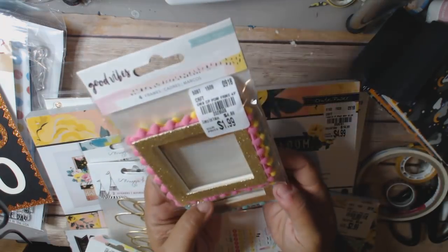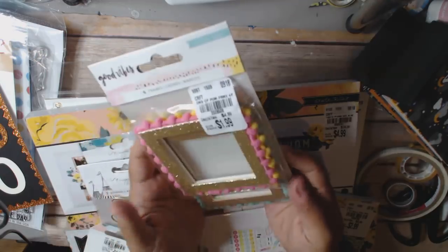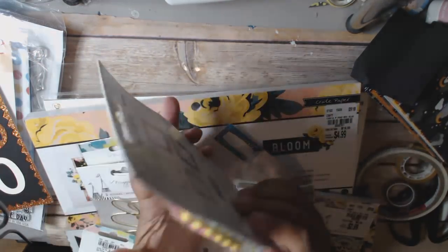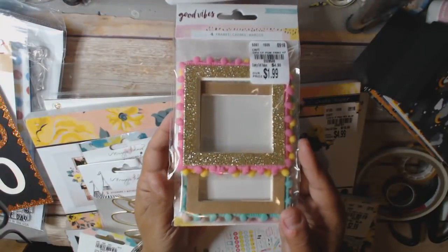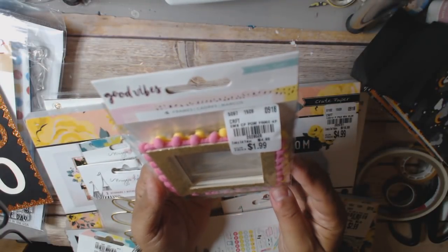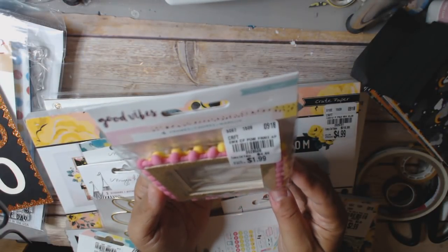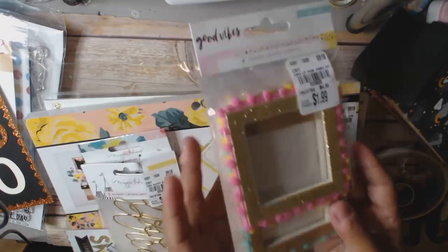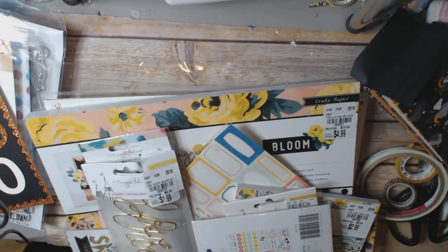I'm going to start off with these four frames. These are from Good Vibes, which I don't believe is Maggie Holmes, but it's that Maggie Holmes style, and it is Cricut paper. The number for this is 2028508. It's normally $4.99 and it was $1.99. I bought like five of these.